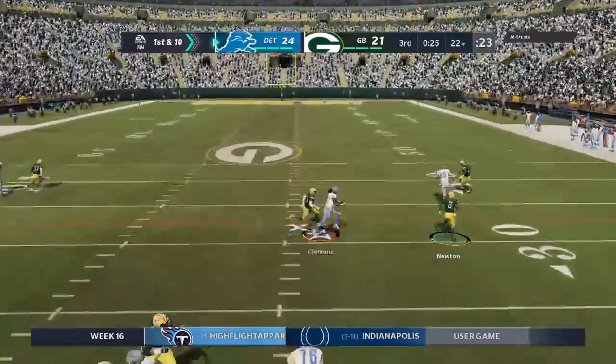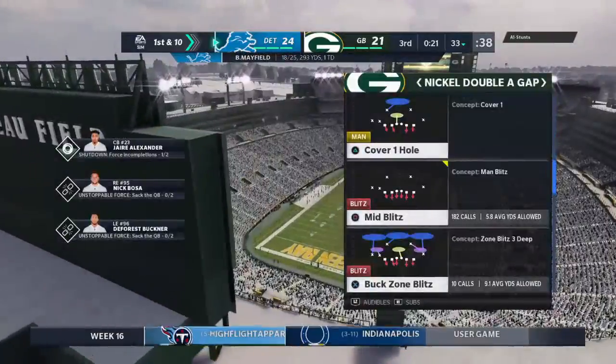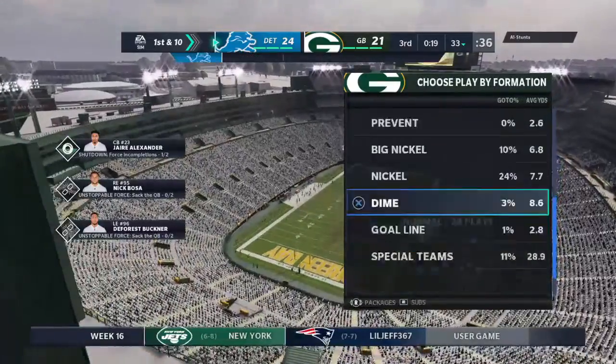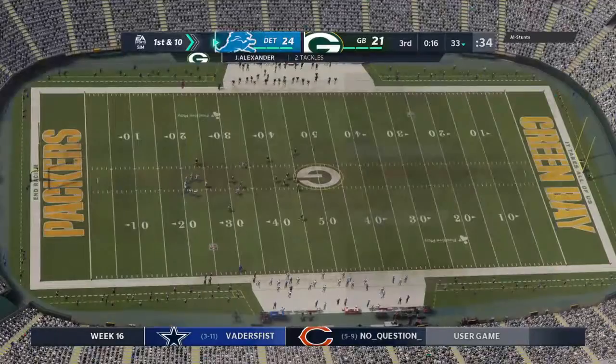Following the interception, Mayfield throwing right, and that's complete. And he's going to get this one across the 30-yard line. Give him 10 yards there, and by the nose of the football, he's going to have a 1st down.